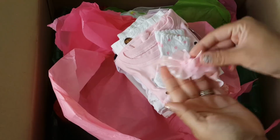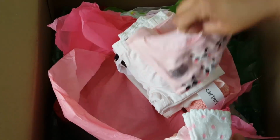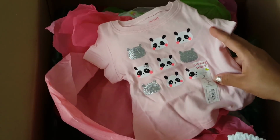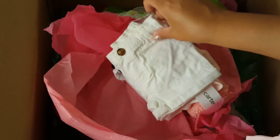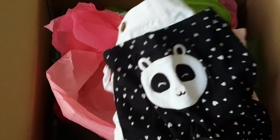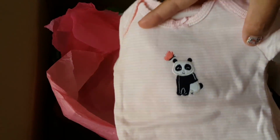Look at this headband. Little polka dot socks. Look at this one, shirt. Oh, that is so cute. With the pandas on it. Oh my gosh, look at that. And the little shorts to go with it. And then we have another headband. These adorable pants with the panda on the bum. Are you guys getting what baby it is? Here's the onesie.